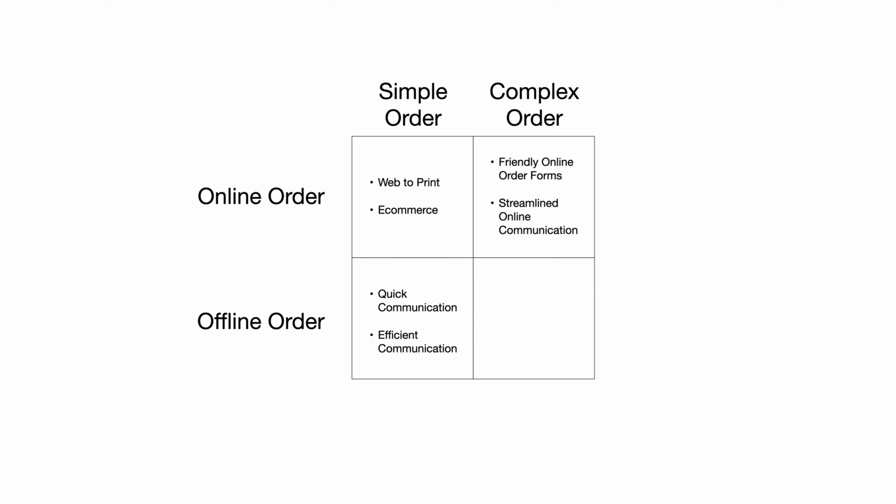And of course, we're saying online in there, that communication can still be a phone call, but because that order started online, chances are your customers are expecting, or certainly would not be surprised, to continue that conversation online. So friendly online order forms and streamlined online communication, that's where you will see success for complex online orders. It's also helpful for you to be positioned as an expert. If they're coming to your website expecting to place an order online, that's where you can provide that expert assistance with things like an online library of tips and information on how to make printing happen on your website. Even if they know you're going to get involved, they still want to know how to place an order online.